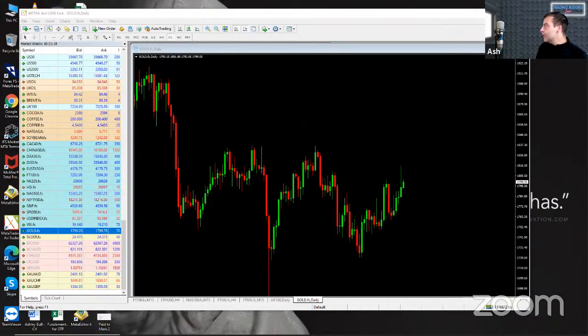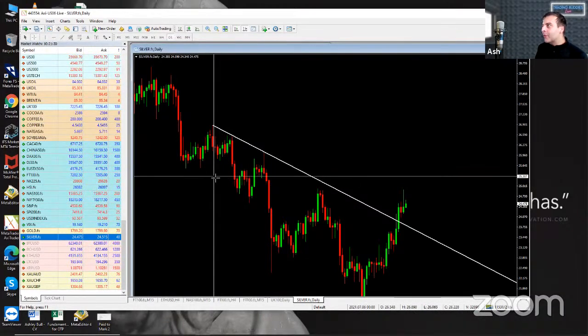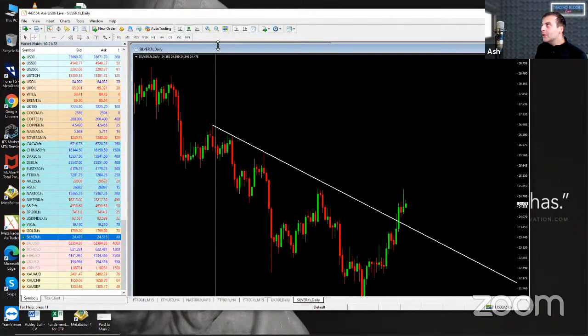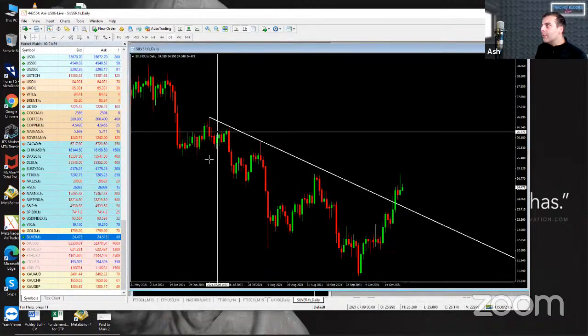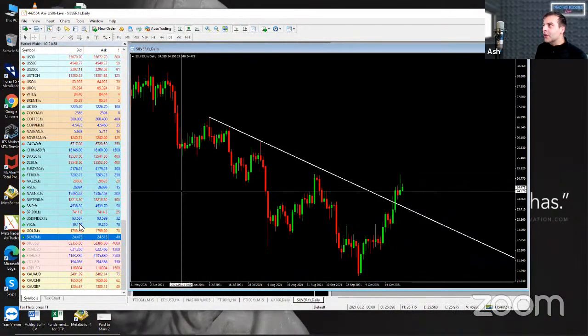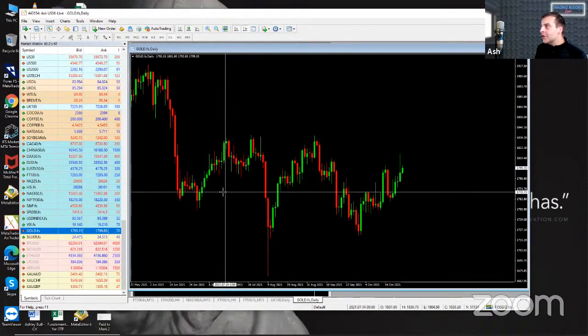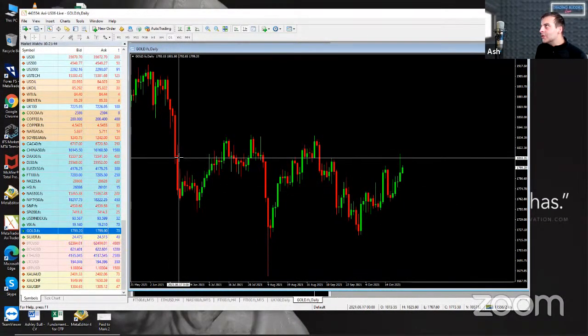So if we bring the silver chart on, what we see here is silver having broken through a level. If we look back, this looks like it was back in 2021, so it looks like July 2021, June, July sort of time. So it's somewhere around about here.